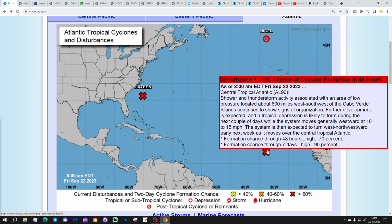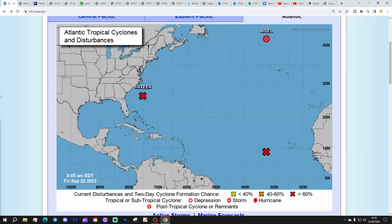The system is then expected to turn west-northwestwards early next week as it moves over the central tropical Atlantic. So that's going to be a big player for next week.